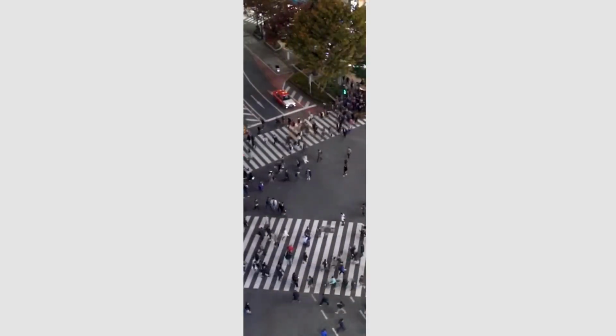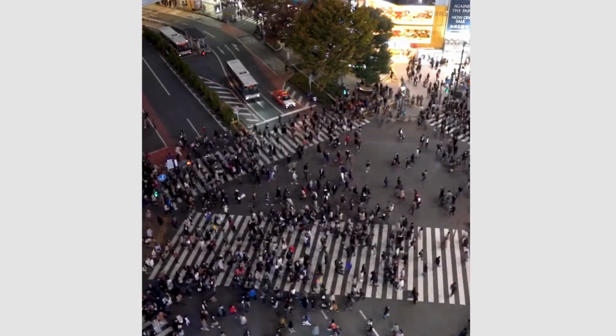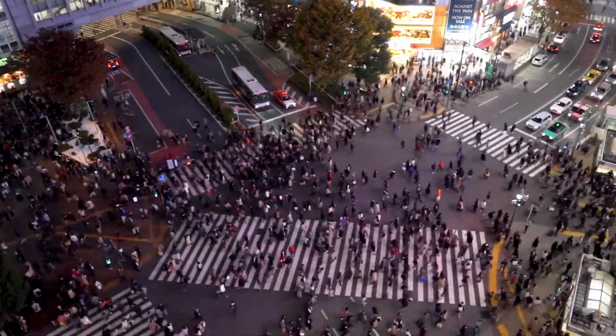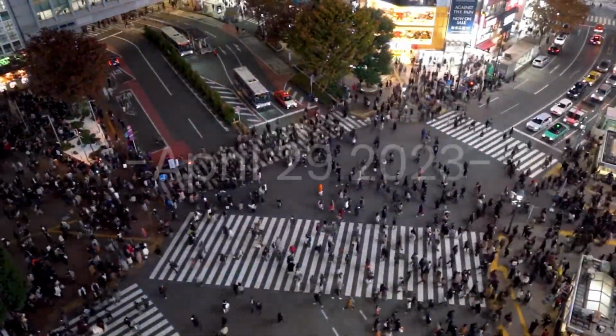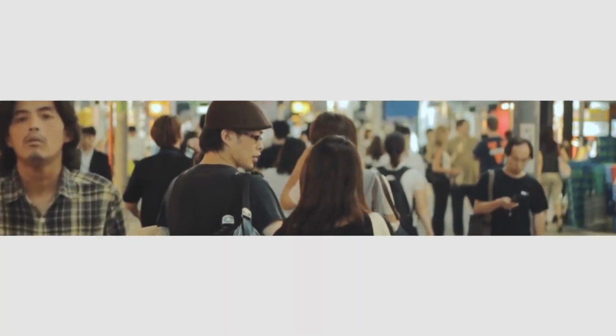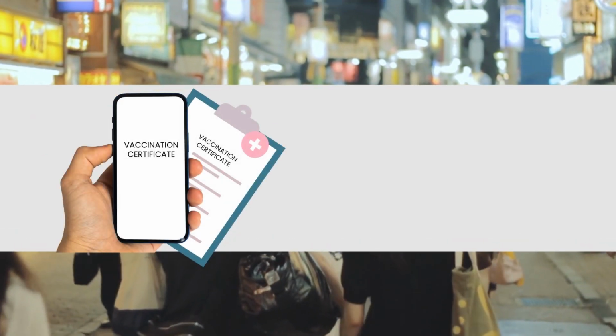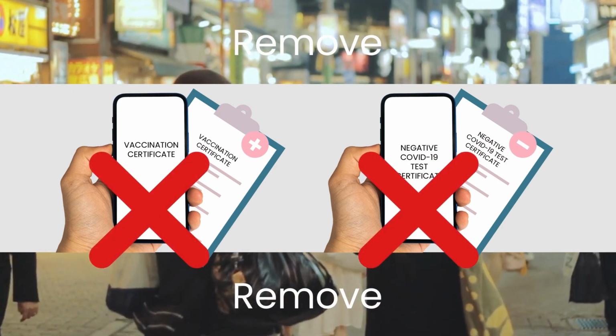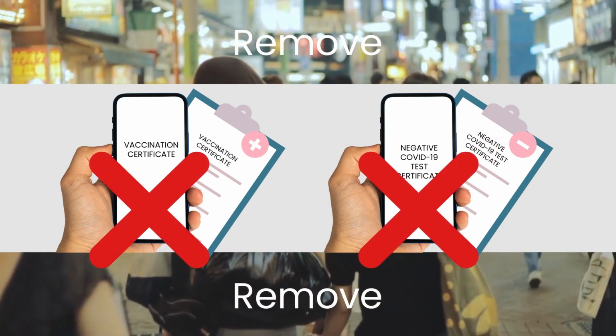As countries around the world begin to loosen their border restrictions and resume international travel, Japan is also following suit by updating its latest entry requirements on April 29, 2023. This latest update comes as good news for travelers, as the need for a vaccination certificate or negative COVID-19 test certificate will be removed, making it a more hassle-free experience to enter the country.